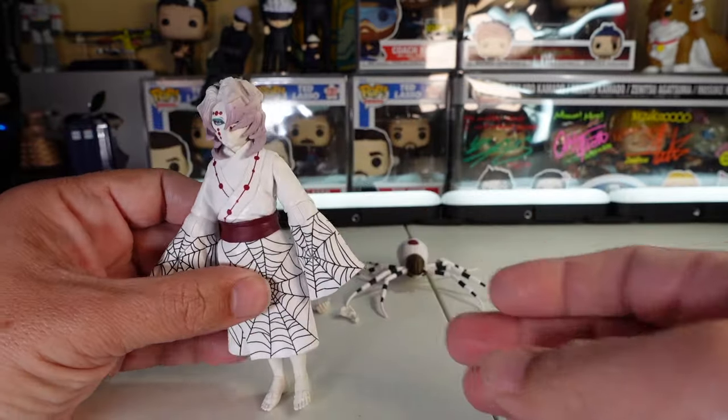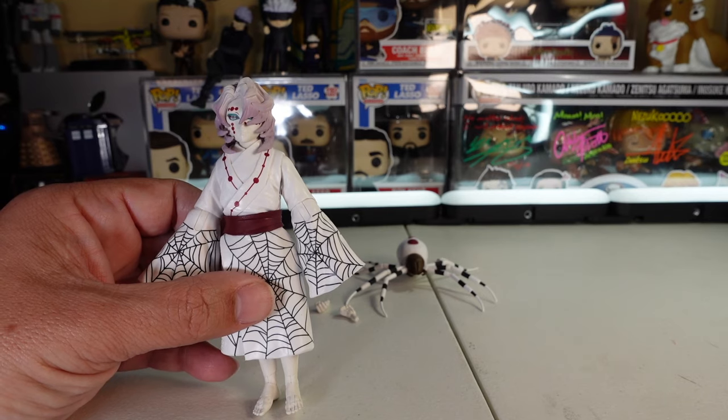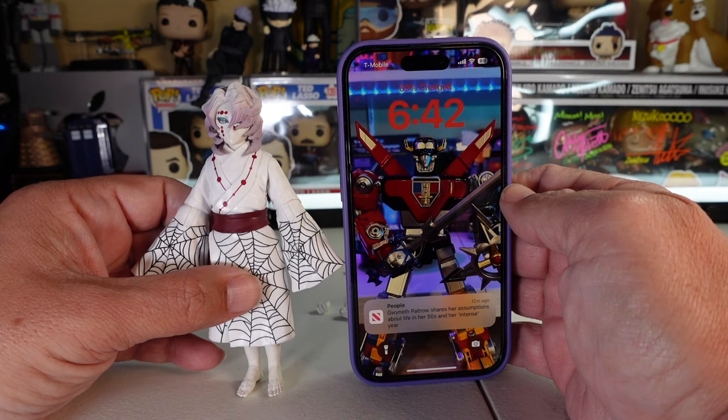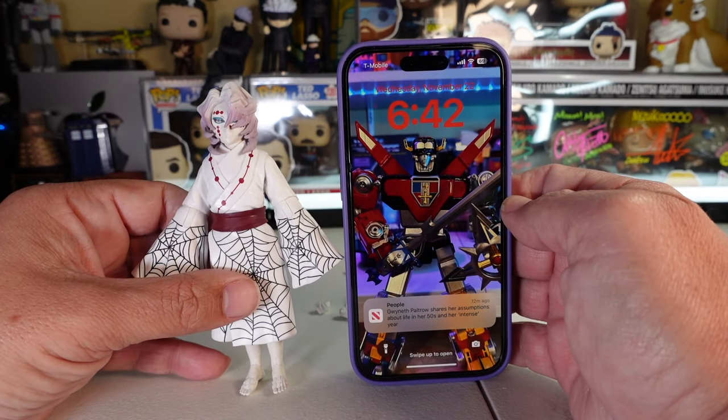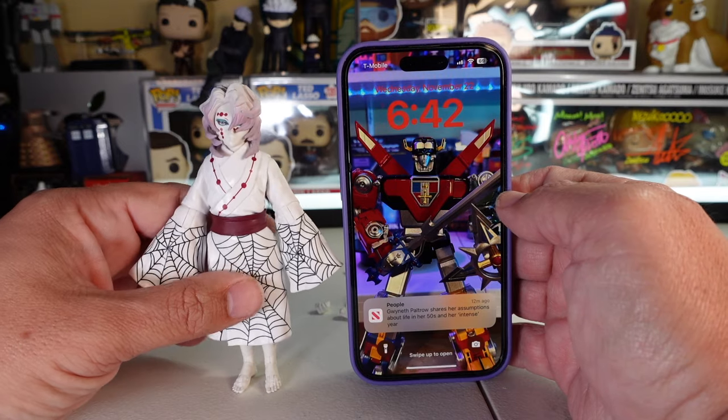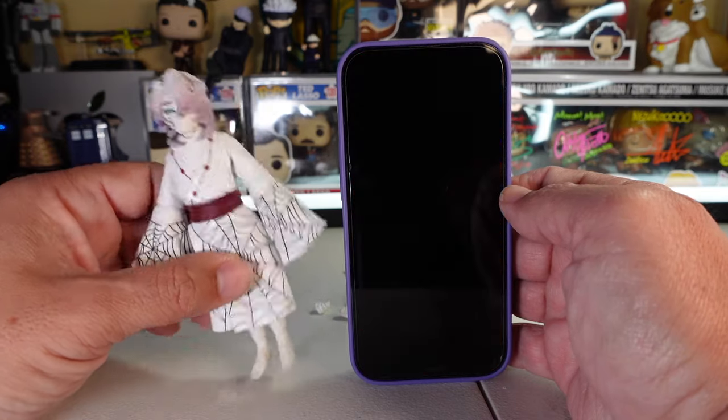And then I don't have the ramen scale because I ate all my ramen, so I have to resupply the ramen scale. But this is my iPhone 14 Pro, and you can kind of see from a height standpoint, this is kind of where he stands.